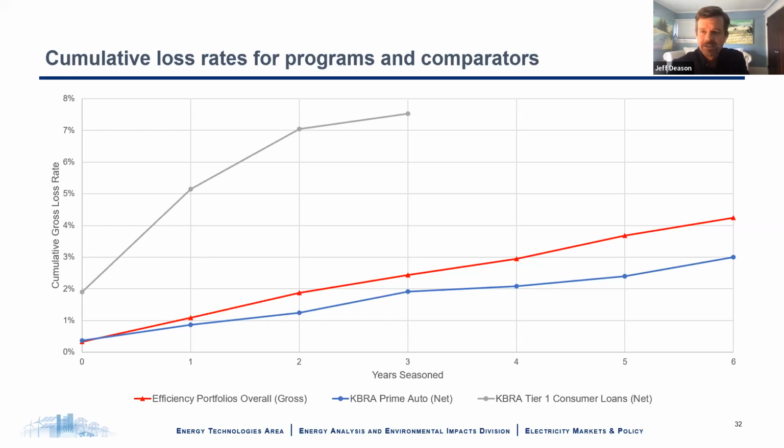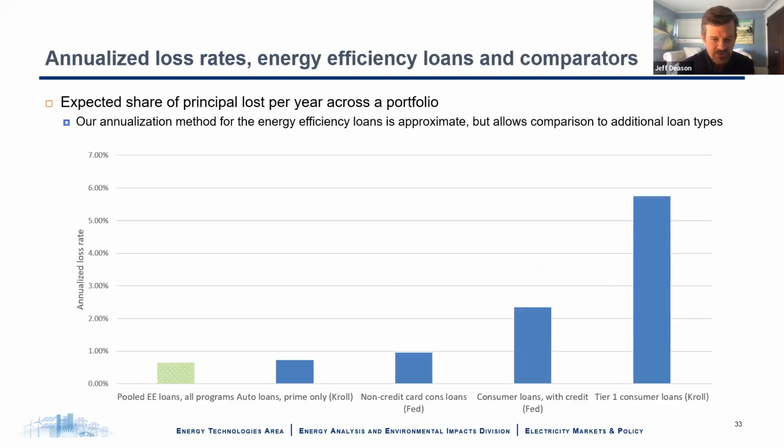And finally, our next slide compares what are known as annualized loss rates from various data sources to an estimated annualized loss rate from our loan programs. And annualization is a little bit of a tricky topic, and our method of annualization was highly approximate for our loans, which will be detailed in the forthcoming report. So this is a more approximate number than the previous slide, but it allows comparison to more external comparators because we were able to source annualized loss rates from a greater number of places, as shown here in this slide.